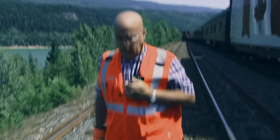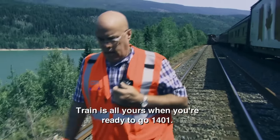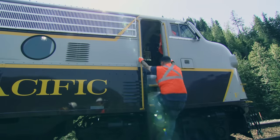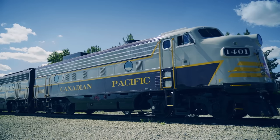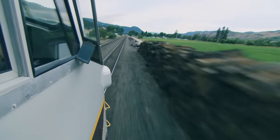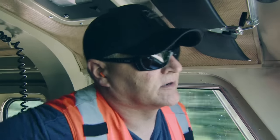Good to go here? Good to go. No damage to report. The train's all yours when you're ready to go, 1401. Okay, we're just about to head in, and we'll be on our way. Not one east clear. Don't see any other safety issues or anything else, so we're able to carry on.